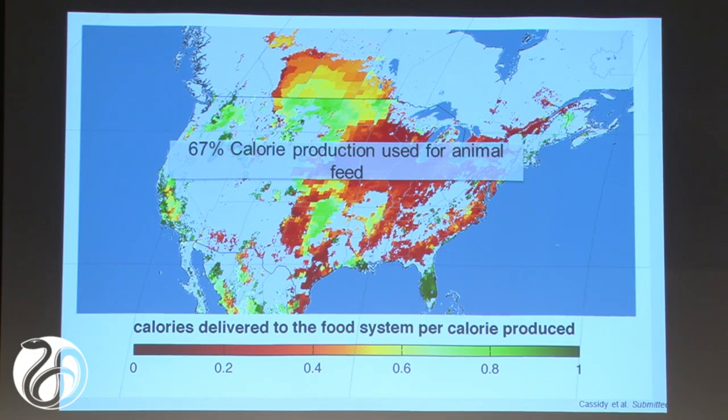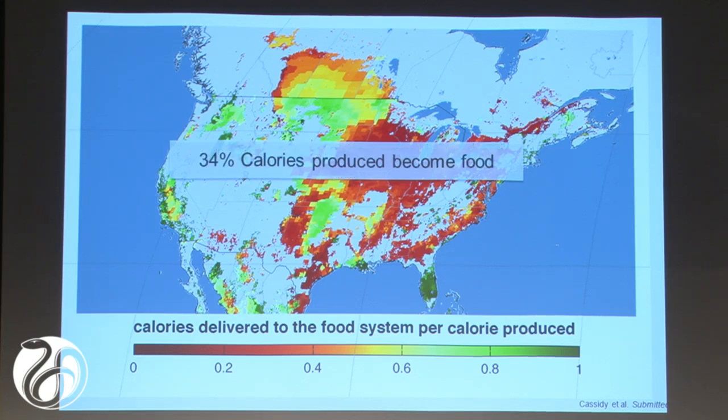It's important to note that a lot of those feed crops are consumed here in the US, but that probably 10 to 20% of those feed calories are also exported to other countries, and they're used as feed there as well. So out of all of the calories that we produce in the US, only 34% of those actually become food, which is an interesting statistic.